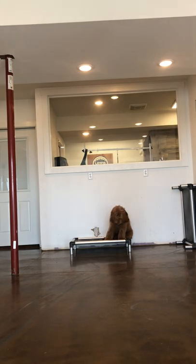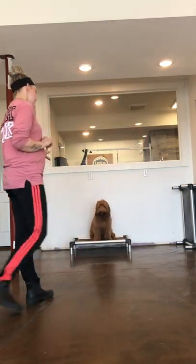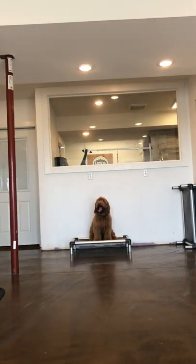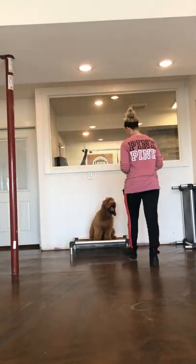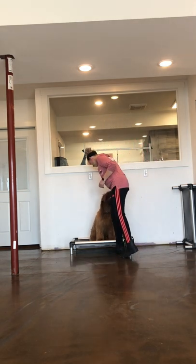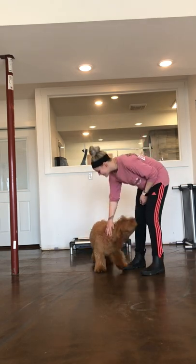So in a moment, I'm going to give her the release. Like I said, she doesn't necessarily have to hold the sit position. If she wants to lay down, walk around out of her own bed, that's fine. She just can't physically step off. Good girl. Good place. Okay. Yes, good girl. Good job.